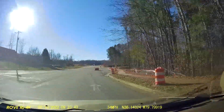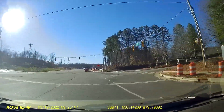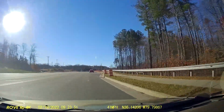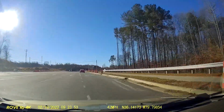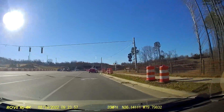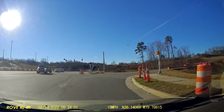Let's see. I see a small sign here for 840. Honestly, it might be better if they put another sign, like a bigger sign. Hopefully they will when this project wraps up. So, okay, so it says red.